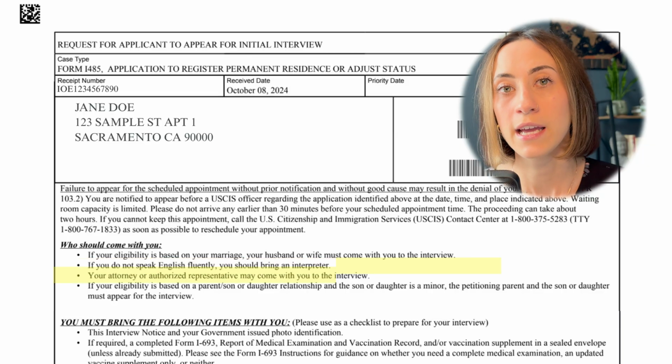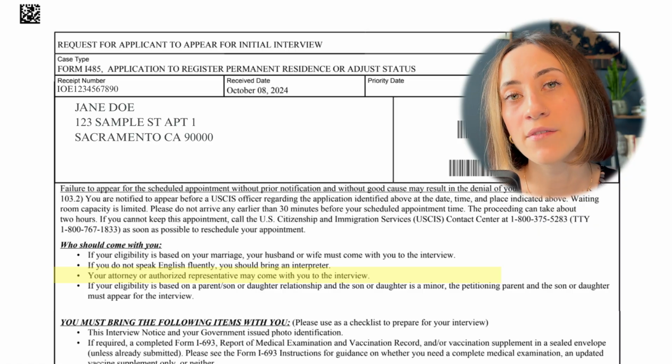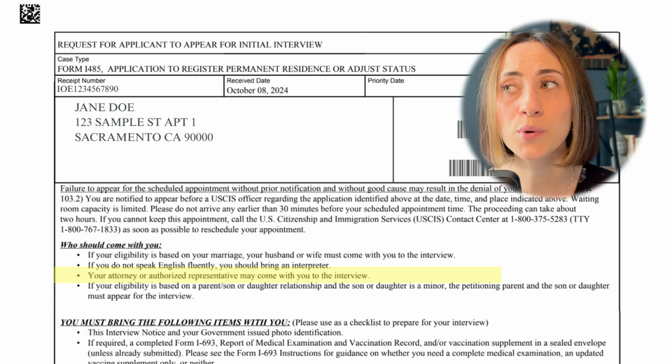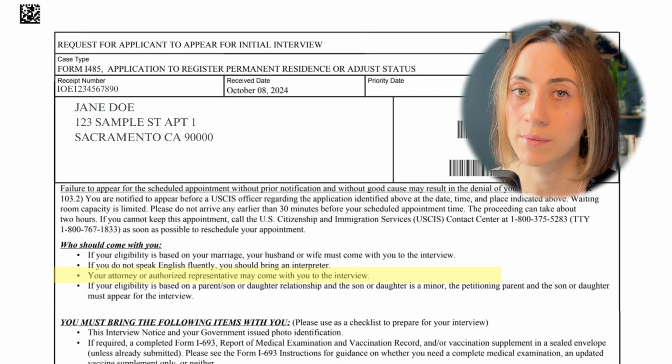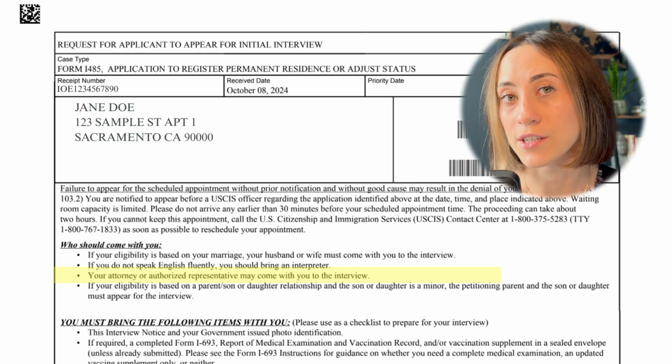If you have an authorized representative or an attorney, they can also come to the interview with you. If you did not have an attorney before your interview and you did your case by yourself, but now you would like to have an attorney present, of course you can hire somebody, but usually that comes with quite a hefty fee for your file review, as well as interview preparation and attendance from the attorney. In most cases, people don't need an attorney to attend an interview with them.